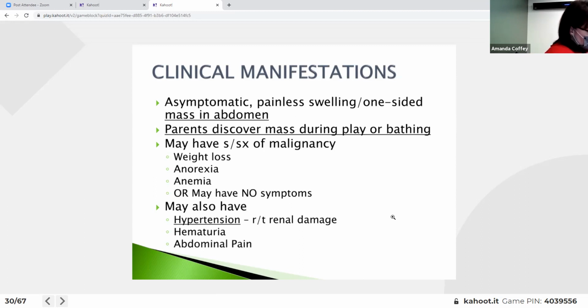So the biggest thing with these Wilms tumors is you have to be very careful with them, okay? They may have signs and symptoms of malignancy, like weight loss, anorexia, anemia, or they may have no symptoms at all. They could also have hypertension, and this is related to renal damage, okay? So think back on how your kidneys and everything works. If they're not working appropriately, then you're going to have hypertension. Could also display symptoms, as well as hematuria and abdominal pain, okay?